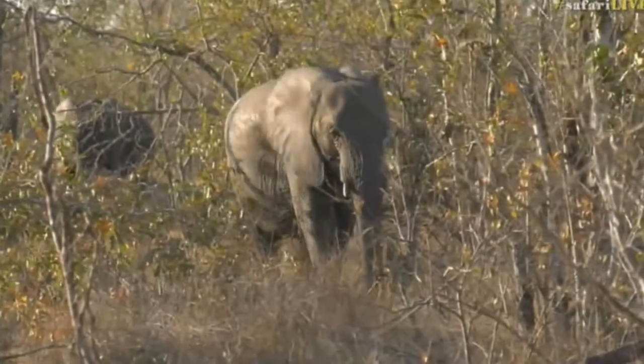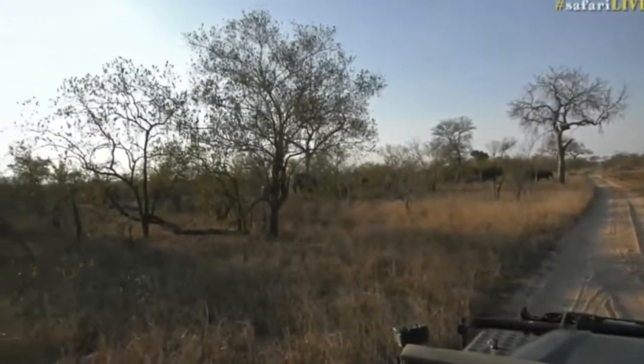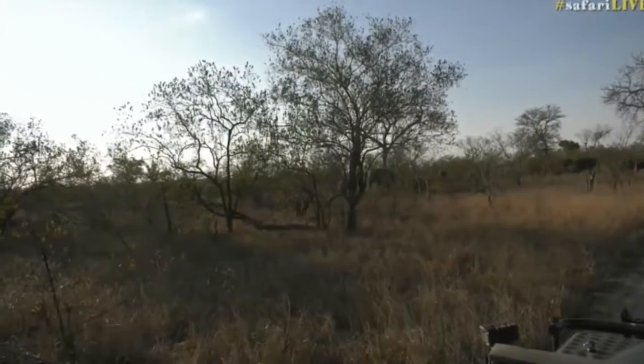But like I said, this herd is huge. I can see a whole bunch more now starting to come out. They really are a big unit.